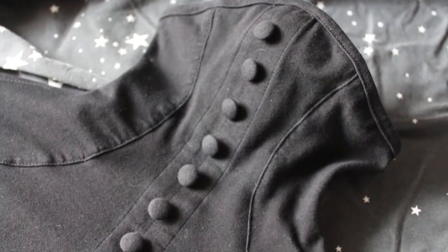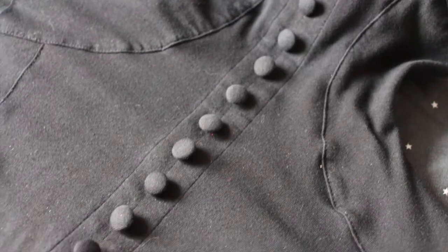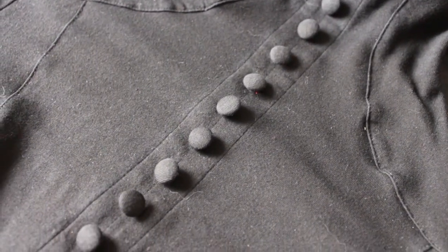Okay, so this is what the dress looks like. It's so beautiful, and right off the bat I sense that it's really soft. So the dress is to die for, and I always say that about Punk Rave Australia items, but I always mean it. It's made out of an elastic cotton fabric that feels very soft to the touch.